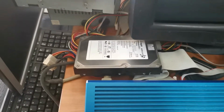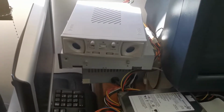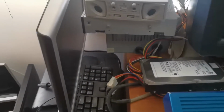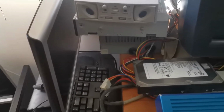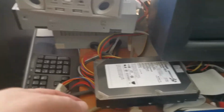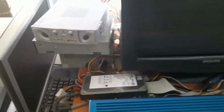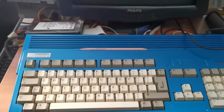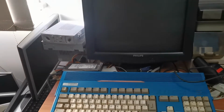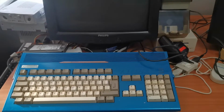I partitioned it to three, I believe. That is just a normal speaker. There's a DVD drive and there's a power supply. The power supply was pretty much a cut up AT power supply that fed straight into the Amiga to provide it enough power. It has got a Cobra 030 inside. And yeah, that's about it.